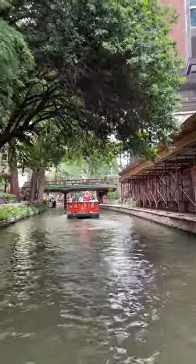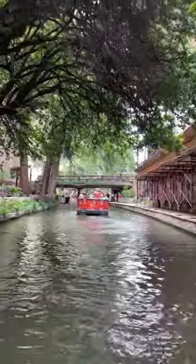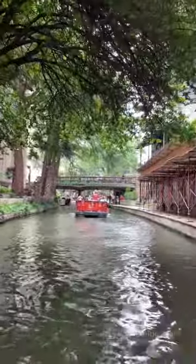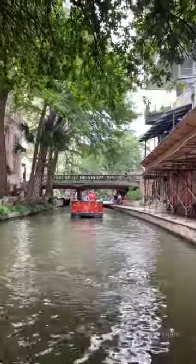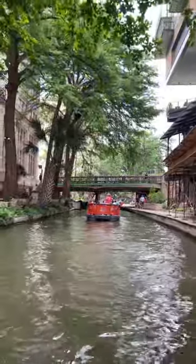That's where San Antonians will come and pay the utility bills. But I know you guys don't want to talk about utility bills right now. You guys are trying to have a good time. You guys are enjoying this boat tour. And guess what? I don't want to talk about money neither. Instead, I want to talk about a cooler bill.